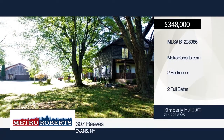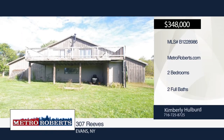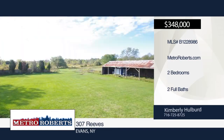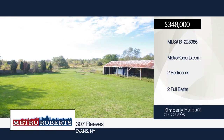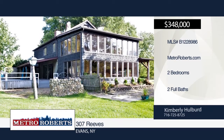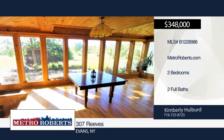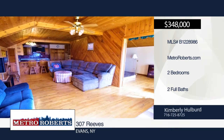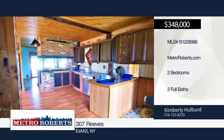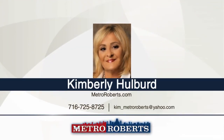Don't miss this unique property on 10 acres, perfect for horse lovers or car enthusiasts. The home features a variety of versatile living areas, including a large living room with custom double-sided brick fireplace, bow window, and French doors that lead to the first floor bedroom. The nice-sized kitchen includes buffet, breakfast bar, and separate eating area. Additional features include beautiful wood ceilings, second floor laundry, 2 separate basements, upper deck, 2 covered porches, and plenty of parking. There's also a separate in-law above barn style garage with beautiful wood throughout. Schedule a showing today with Kimberly Hultberg.